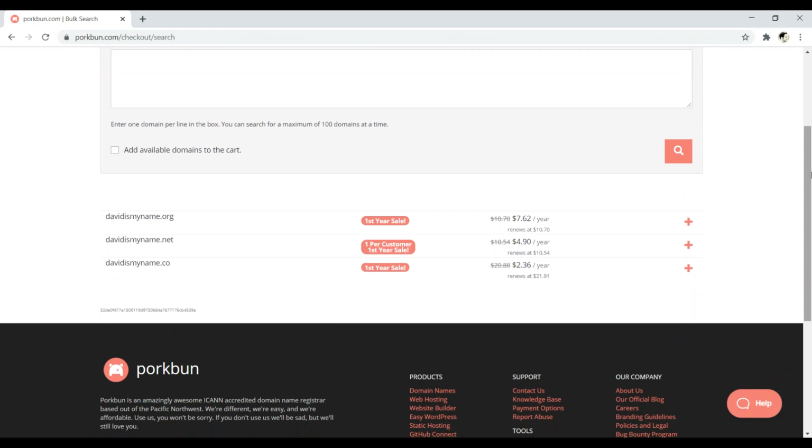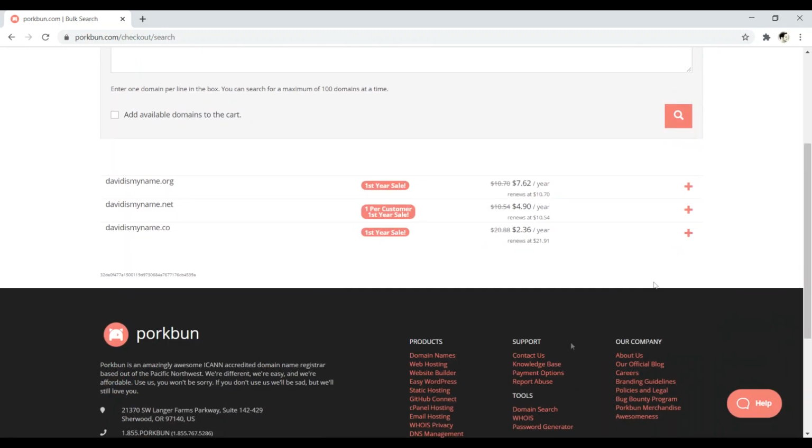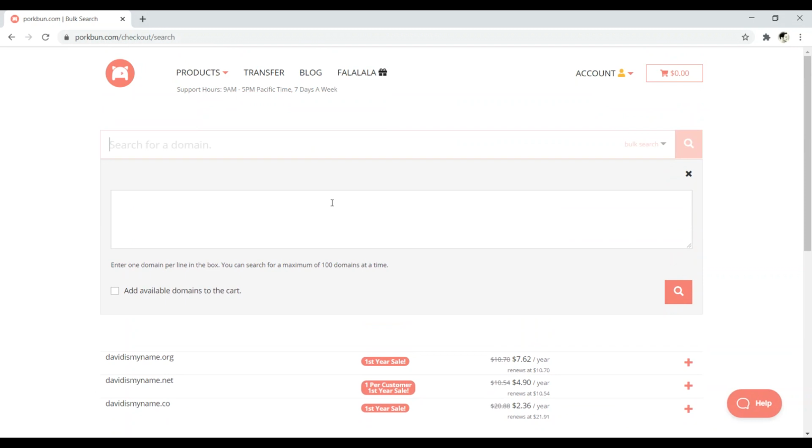So it's really helpful. Something I do like about Namecheap is that they do have their beast mode, which is a little bit better, which provides a lot more detail over the type of domain name that you want to look for. But I do like this simple bulk feature where we can just search for up to 100 domain names at a time, which is pretty good and pretty helpful.